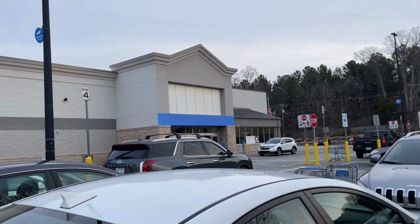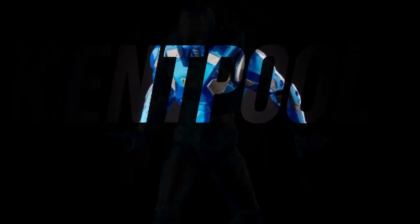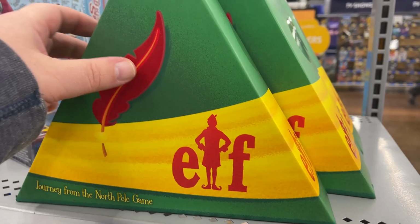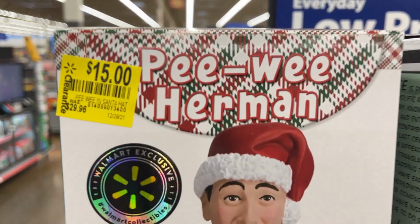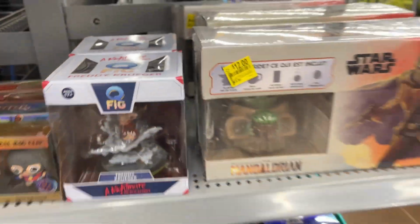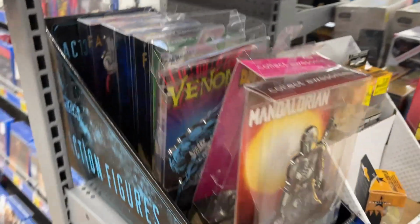Let's go check out and see what we can see, find inside, and let's get the video started. We are getting closer to the collector's section. Got a little elf thing there. That's kind of interesting. Toy, Christmas, story. There's Pee-wee, Stan Lee, getting a little bit of a markdown. Nightmare on Elm Street, Q-Fig. Still got some Battle of the Bands, Back to the Future, all kinds of big fig pins.